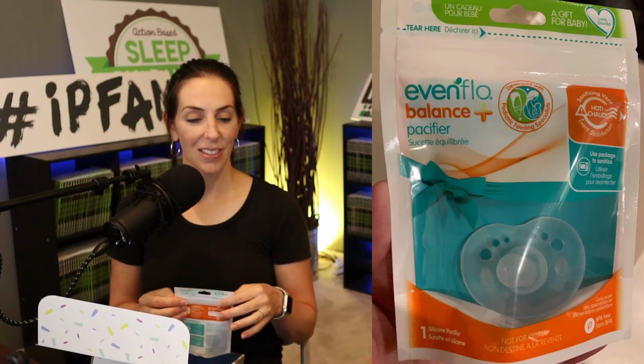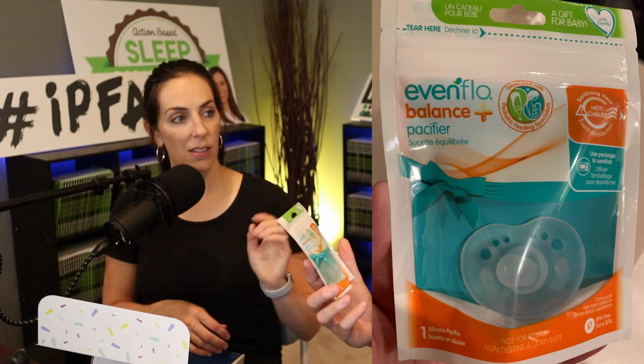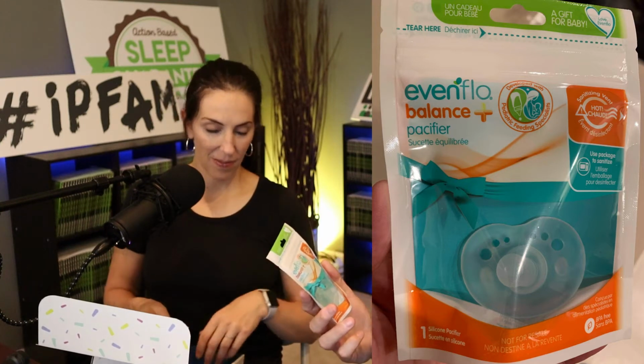But this is some nice stuff. Yeah, that's a good looking pacifier. And then we've got the Even Flow Balance. But this is the one that's more of the kind that our kids like. Yeah. But that's a nice pacifier. It is a nice pacifier.